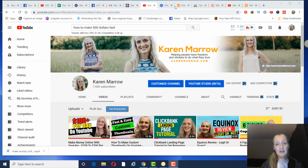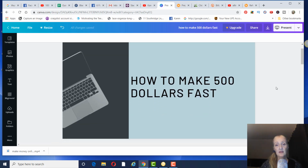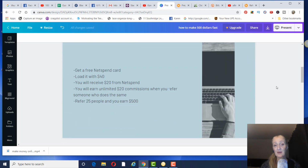With that being said, again, we're going to talk about how to make $500 fast. So what you're going to do is get a free NetSpend card. It's a debit card that you can use to purchase gas or get money from the ATM. You're going to load it with $40 and then you'll receive $20 from NetSpend. And that's going to qualify you to earn unlimited $20 commissions when you refer someone who does the same thing. And so if you refer 25 people, you're going to earn $500.